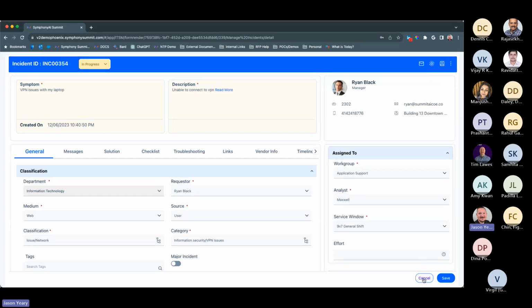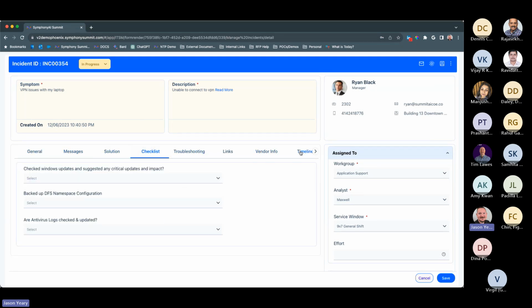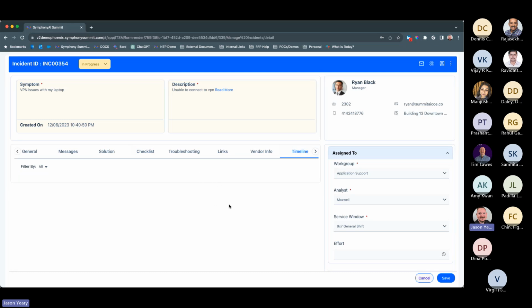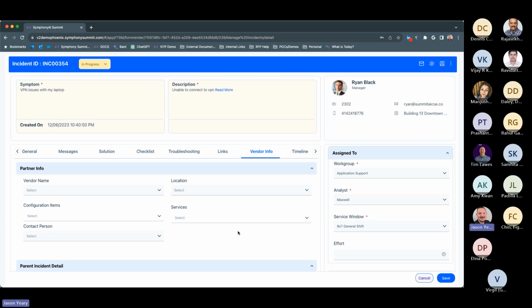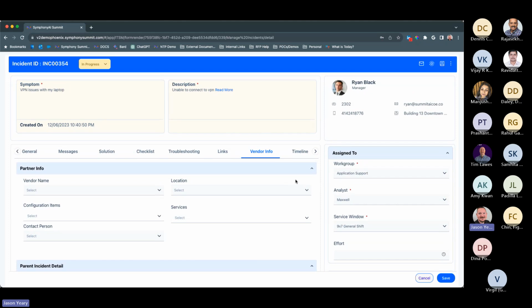All right. All of those things, again, as you see on the screen, so your messages, your checklist here, your timeline, all of these things are customizable. So if it's too much on the screen, you want to get rid of some things, maybe you don't use vendor info on a regular basis, maybe that's something that you don't want to see, we can delete that tab entirely, or you can modify the fields that you're seeing here. So, and I'll show you that when we get to the platform side, of how easy it is to modify these things.